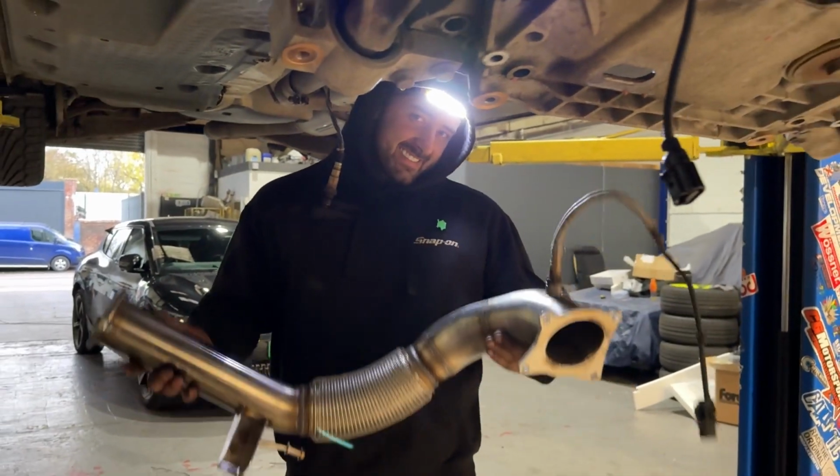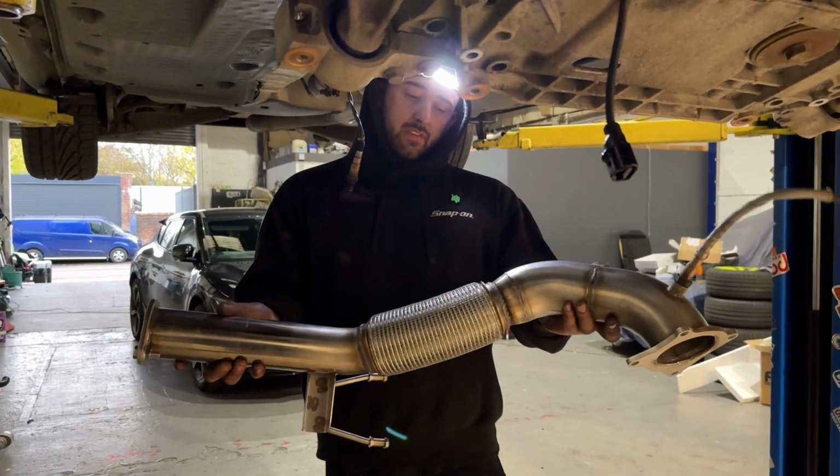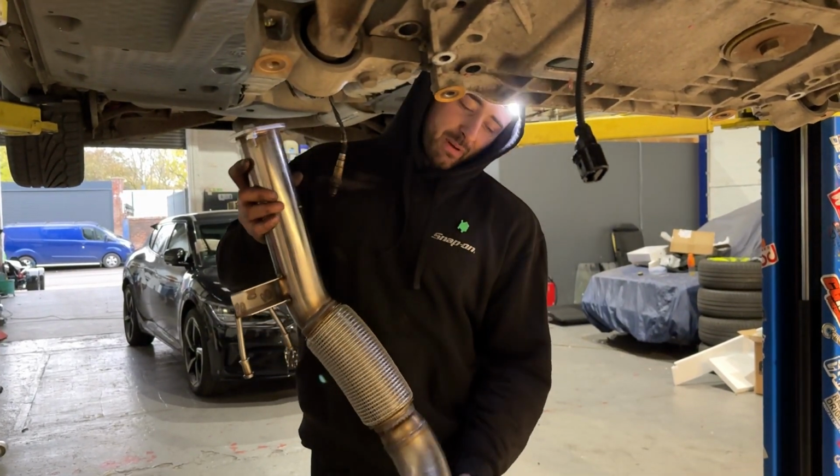This is the downpipe. Trackslag's finest. Soft flex. Sports cat. Sports cat.